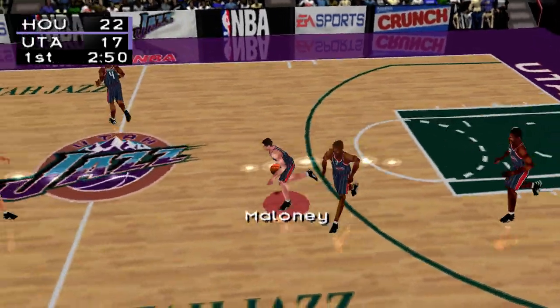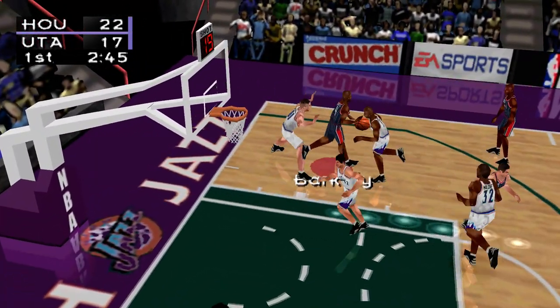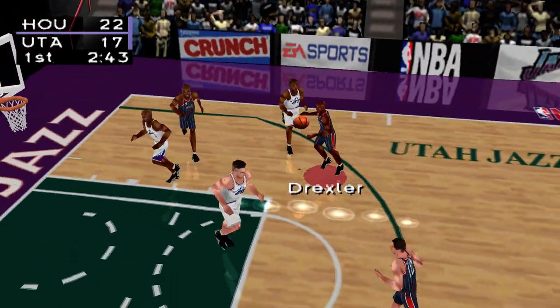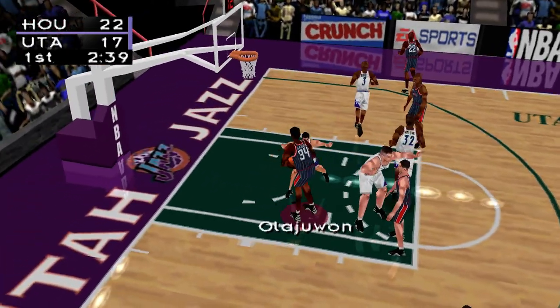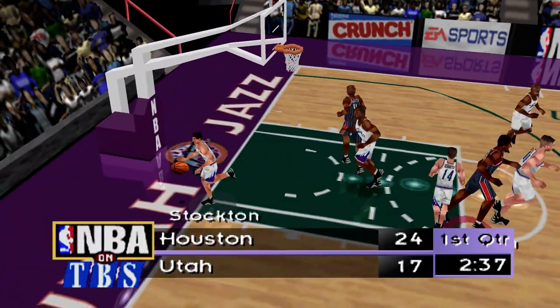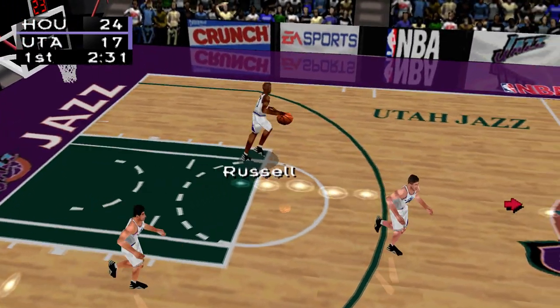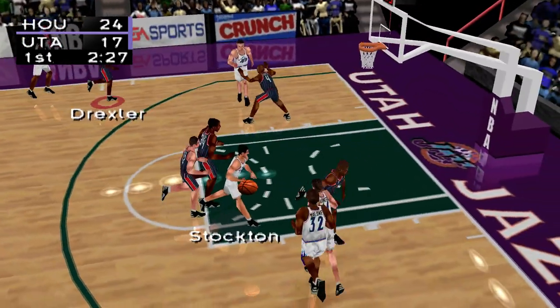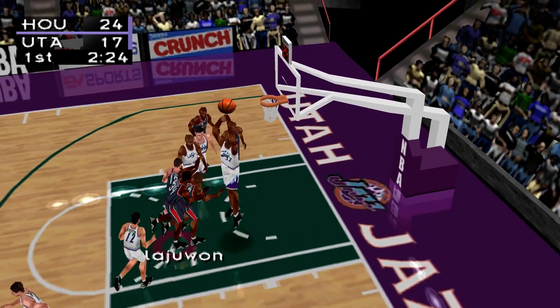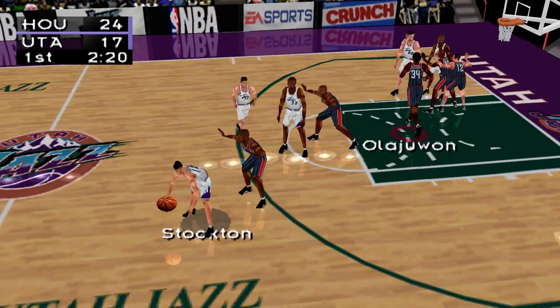The Jazz 17, the Rockets 22. Maloney to Barkley. Drexler handles a pass. To Maloney. To Olajuwon. Yes, sir! Inbound pass to Russell. From the left side to Stockton. He takes the jumper. No good. Rebound made by Malone.